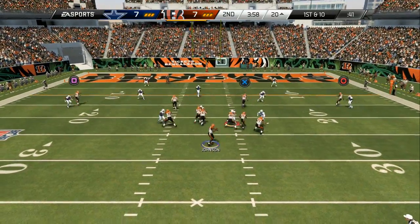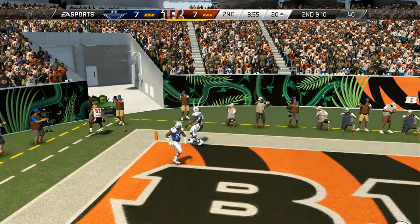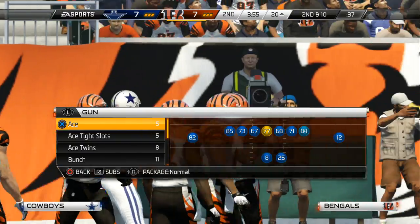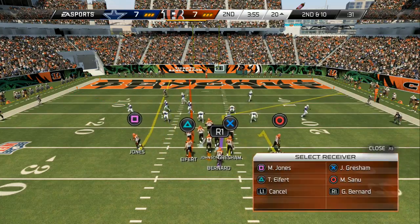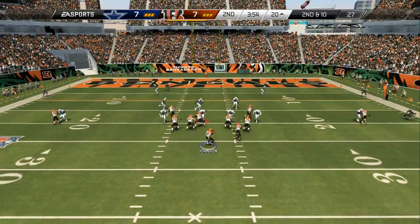From the gun. He'll fire it out to the left. Caught it, but he's out of bounds. Lots of ways to attack cover two. There's no doubt about it. You can throw it underneath. You can pump fake the safeties, make one of them move, and still throw it deep down the field. That is play number 10 on this drive.